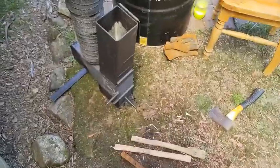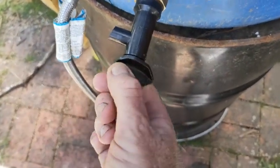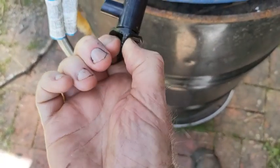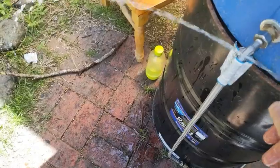And I'm back. It's been an hour and a half now that it's been burning. I've just given it a stir, so I'm just coming around the back here to open up this tap. There it is. Yeah, that's too hot for a shower. Definitely, it's still getting hotter.